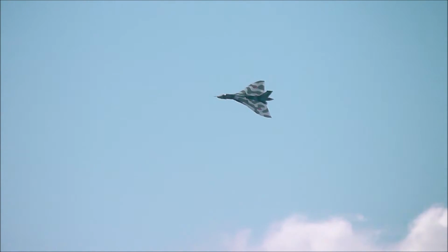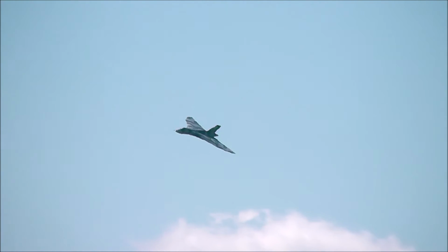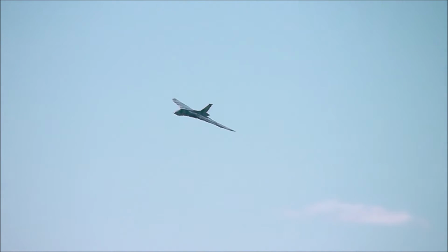When she's finished, she's going to become part of an extraordinary team at her home base of Robin Hood Airport, Doncaster Sheffield, otherwise known as Royal Air Force Finningley. The Vulcan team and the Aviation Skills Partnership are going to create a new life for her as the centrepiece of the Etna project. It'll be an aviation academy and a heritage skills centre.